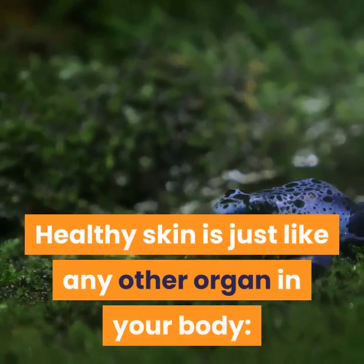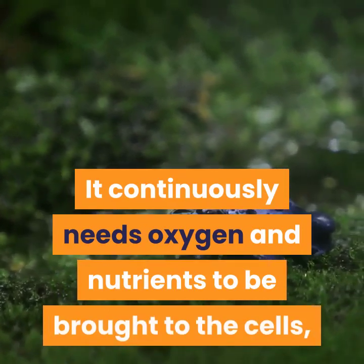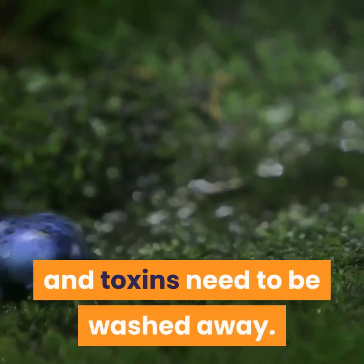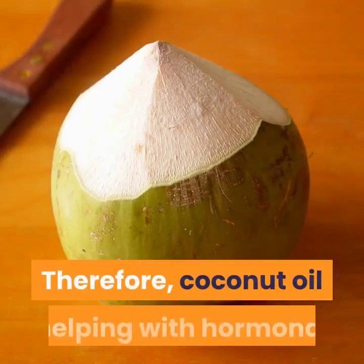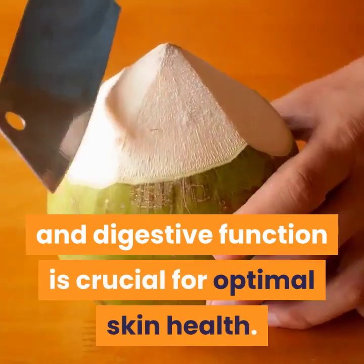Healthy skin is just like any other organ in your body, it continuously needs oxygen and nutrients to be brought to the cells, and toxins need to be washed away. Therefore, coconut oil helping with hormonal and digestive function is crucial for optimal skin health.